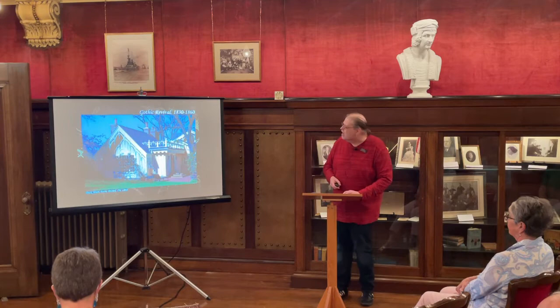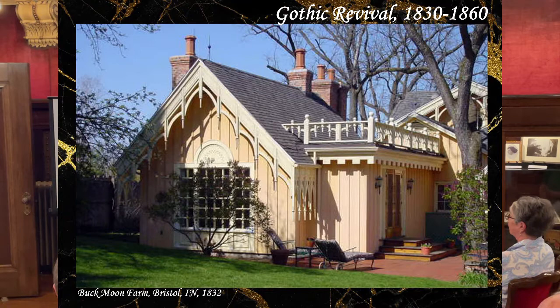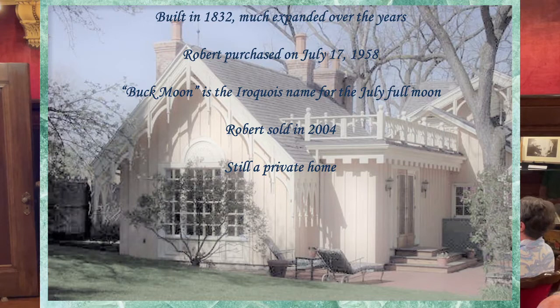Now we move to another radical departure, the Gothic Revival, 1830 to 1860, as emphasized here by Buck Moon Farm in Bristol, Indiana, built in 1832. The original portion of the house was built in 1832, but it was much expanded over the years. Robert Beardsley purchased the house on July 17, 1958, and he nicknamed it Buck Moon, which is the Iroquois name for the July full moon in reference to that purchase date. He sold the house in 2004, and it's still a private home today.